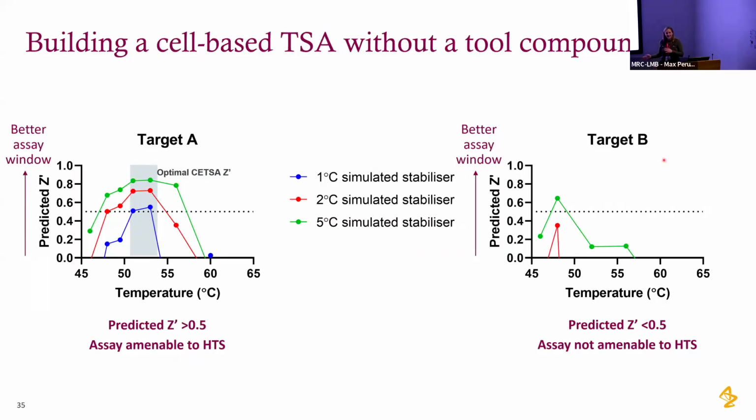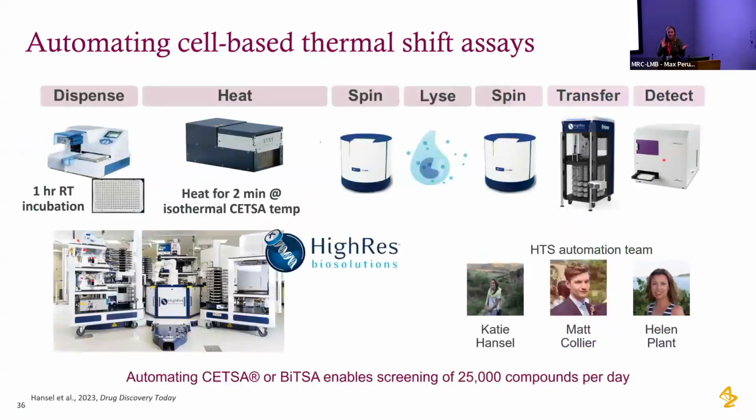On the right is another example. So here we found that there was one temperature around 43, 47, 48 degrees where we could detect a 5 degree stabilization event just. But other than that, we couldn't detect anything. So we actually use this data to go back to our colleagues in assay development and say, we can't trigger the HTS and risk wasting a lot of time, money, reagent when we have an assay that we don't have confidence in is robust. So that's a really powerful tool that we've been using to prosecute these challenging targets.